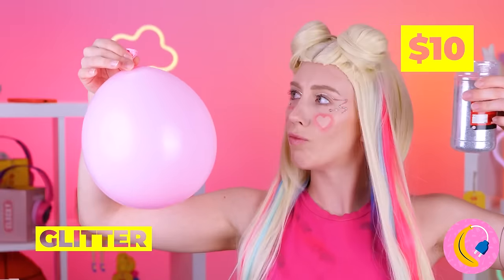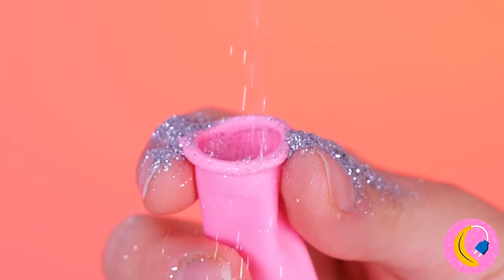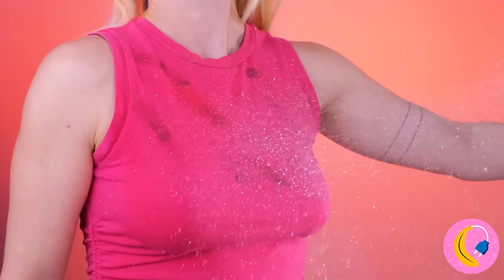Ooh. Let's fix that top. Fill a balloon up with glitter. Pop it, and let those sparkles do what they do best.